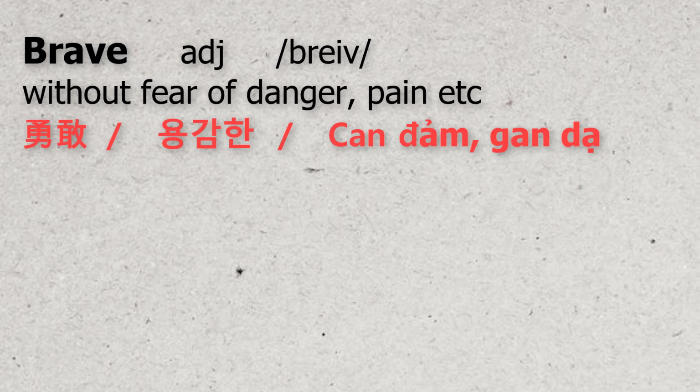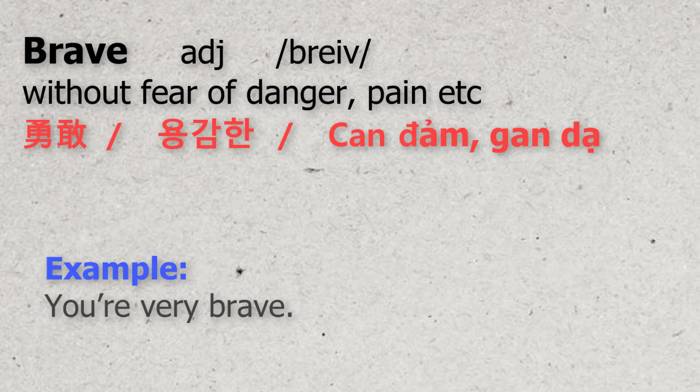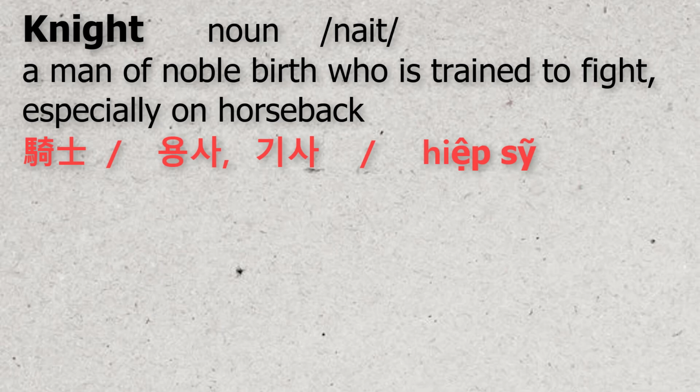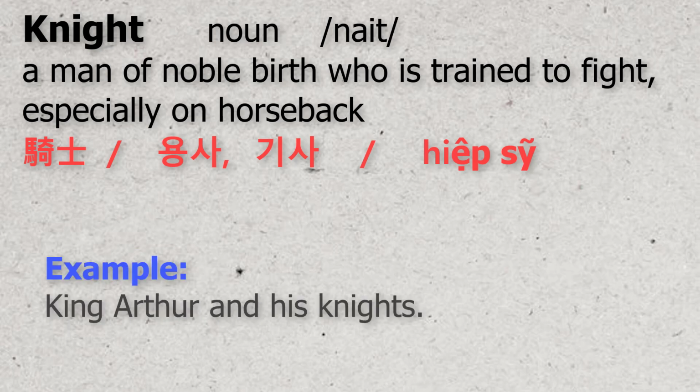Brave. Without fear of danger, pain, etc. Example. Once upon a time, in a far-off land, there was a brave knight. You're very brave. Knight. A man of noble birth who is trained to fight, especially on horseback. Example. Once upon a time, in a far-off land, there was a brave knight. King Arthur and his knights.